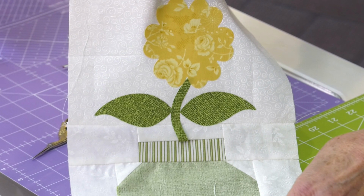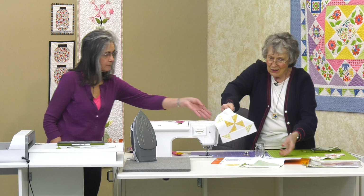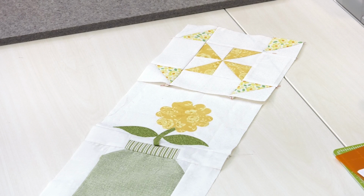Okay, we ready to cut? Oh, let's see. Show it. Show what? Show your flower. You know what, Eva? It's almost like we could do these two, huh? Wow. Love your flower. 8 inch. That looks really cute. Very, very pretty, huh? All right.